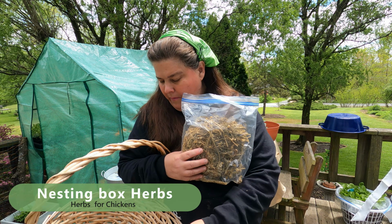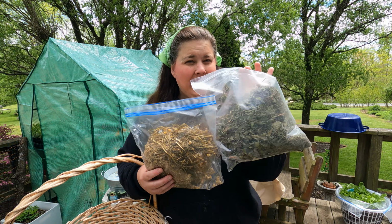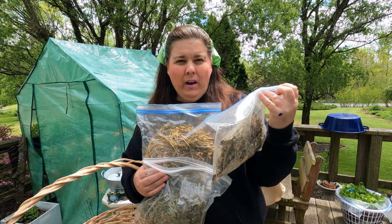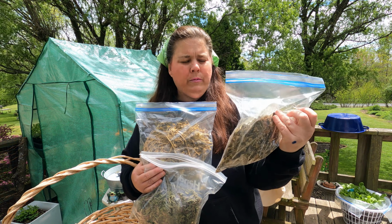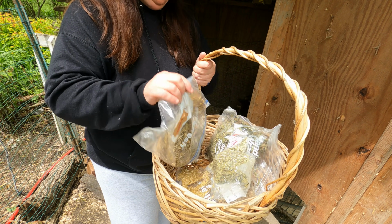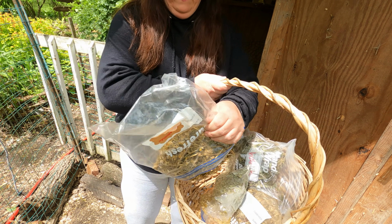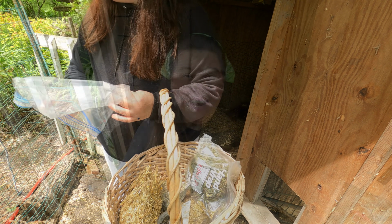So this is chamomile. We have some menthol, which is a mint tea. It smells good. And more chamomile. What I'm going to do is put these in the chicken house in their roosting nest, and it helps freshen them up. Here I have all these herbs. I'm going to take them out of their plastic bags, and of course, we're going to reuse these bags.